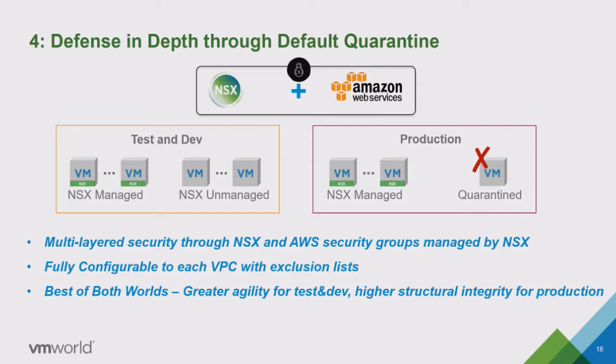What that means is we program the AWS security groups behind the scenes to make sure that every VM is either managed by NSX, that's your first layer of defense, or by NSX managed security groups, that is your second layer of defense. So if you're a DevOps guy and you want agility in a test and dev environment, have at it. But if you're deploying in production and you want to make sure that every VM is taken care of and is accounted for, you have more structural integrity through default quarantine. This is as simple as turning on and off default quarantine in the NSX console.